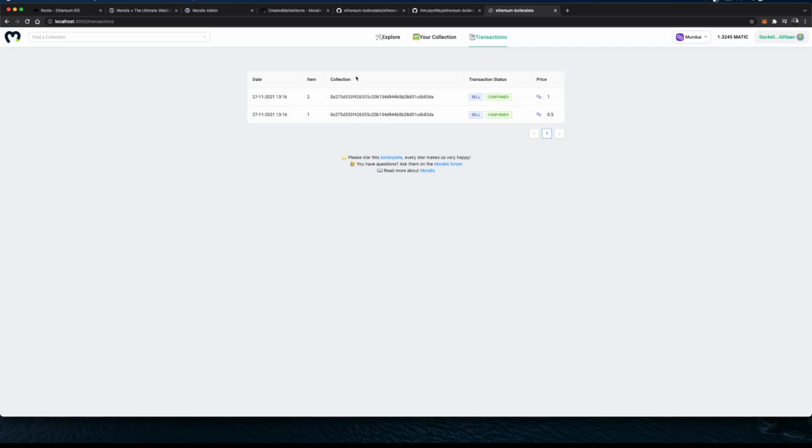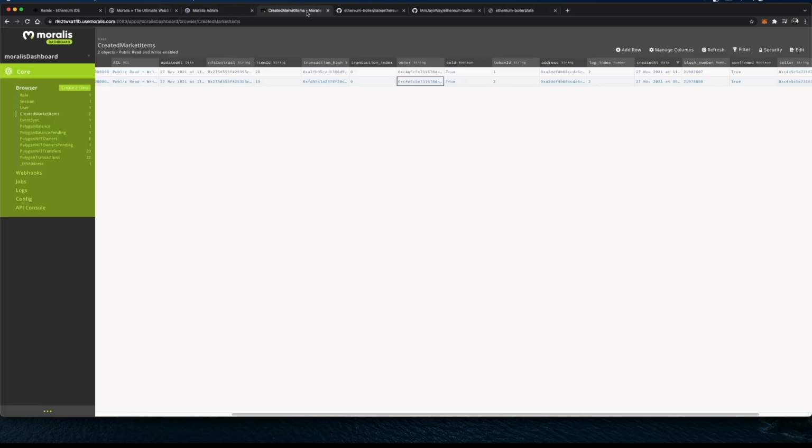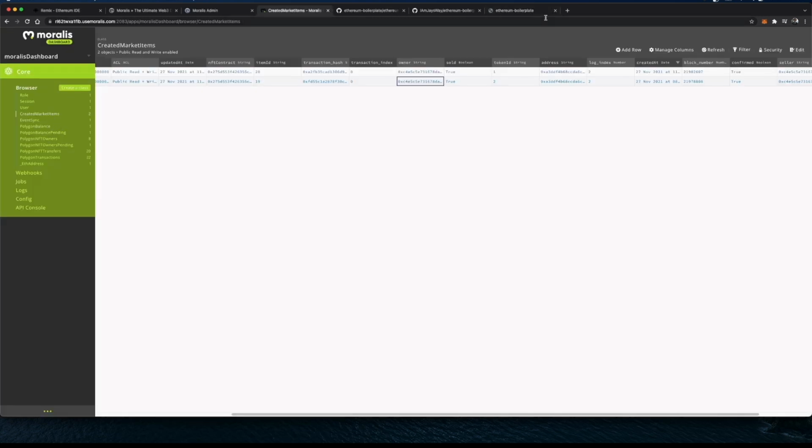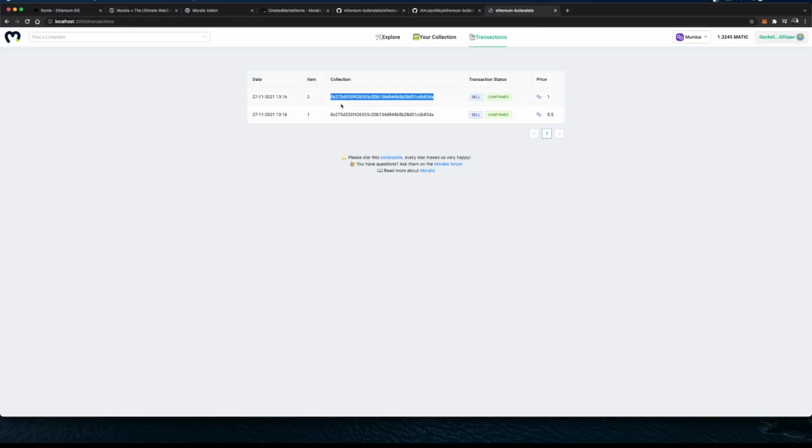Now, final thing is the collection. We of course have the collection contract address, but in our created market items data frame, which we are actually using to represent or get this data, we don't have the collection name, and people probably understand the collection name better than this contract address. And also we don't have the item's picture, which people would likely want to see. So we'll have to generate a functionality to create another data frame over here that stores the collection names and the images of each token that is saved, so we can present them over here.